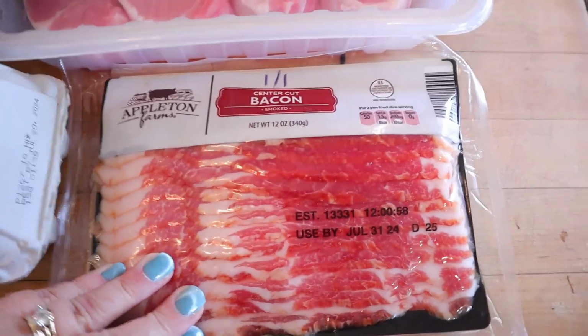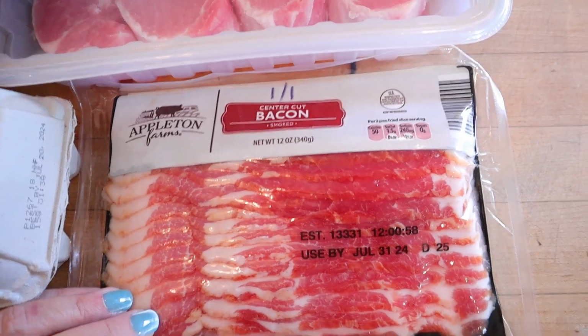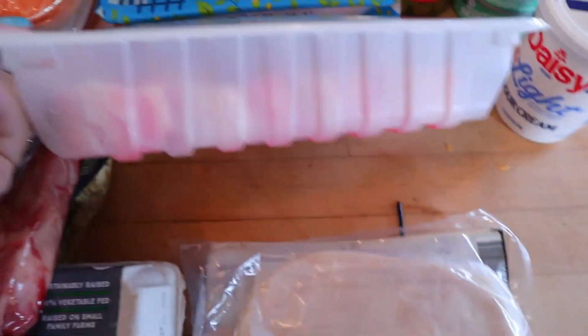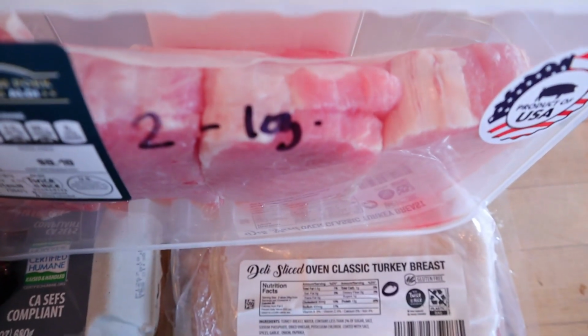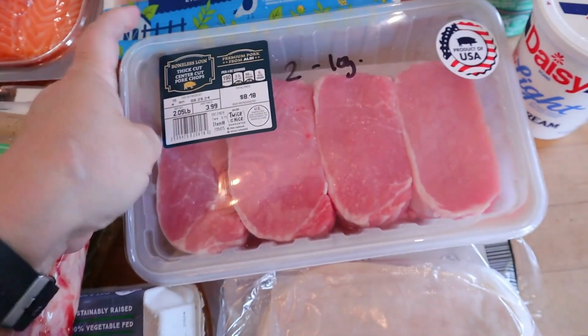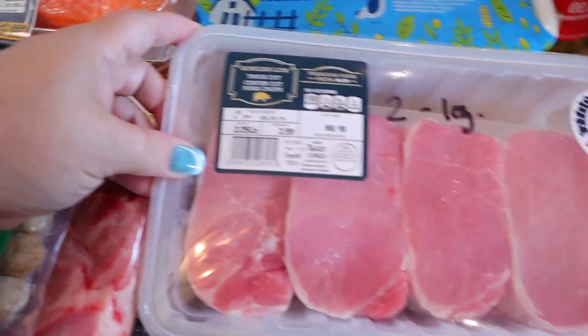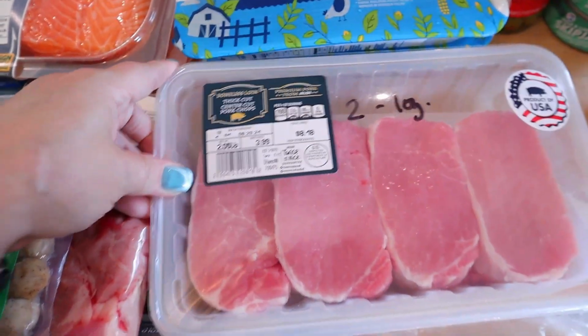I got a thing of center cut bacon, 1 slice for 1 point. For 2 slices, it's 50 calories. And then they had, I really like these pork chops they have. They're really good, and they're pretty thick. You can see I prefer the thicker ones. These I count as 2 points for 1 ounce. And for calories, it is 190 calories for 4 ounces.